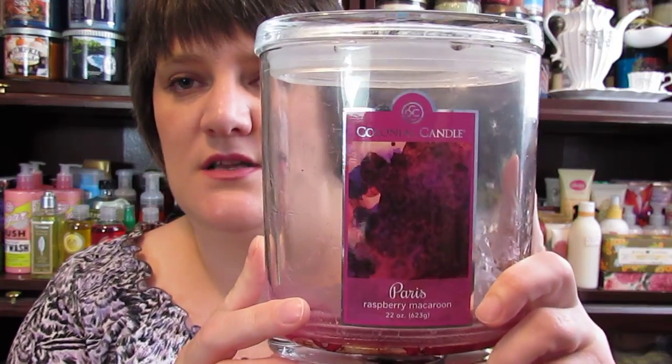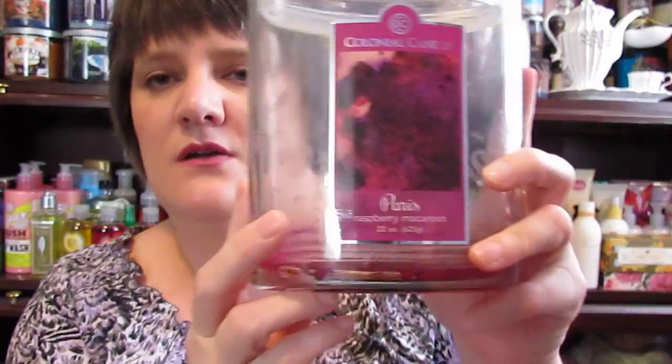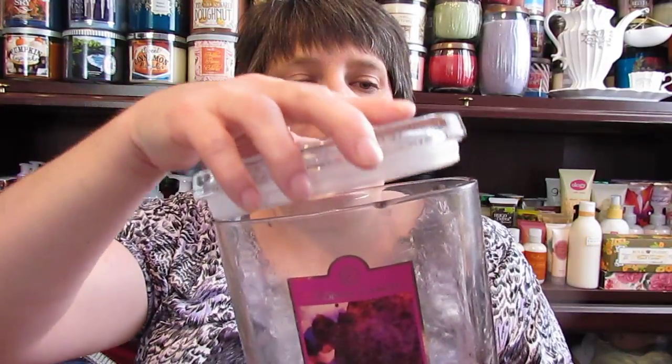One that I did not like, there's actually two of them here. The first one is this Colonial Candles Paris Raspberry Macaroon 22 ounce jar. This stinks. It's like a raspberry, but it's almost like a woodsy raspberry. I don't get the raspberry macaroon out of it, but whatever. I burned it probably down to here and I was getting sick of it.